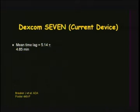Dexcom actually came to the market first, and that is the reason why it appears to most of us that Dexcom did not do as well in this particular study. And therefore, I want to show you the current device, some data. First of all, looking at the lag time, and we're going to talk about lag time in just a moment. That is the time between what the actual blood glucose level is compared to what the interstitial signal is showing on the receiver. They show a 5-minute lag time, which is actually less than the other two devices. And they also showed something very interesting because we are now thinking about glucose as rate of change.